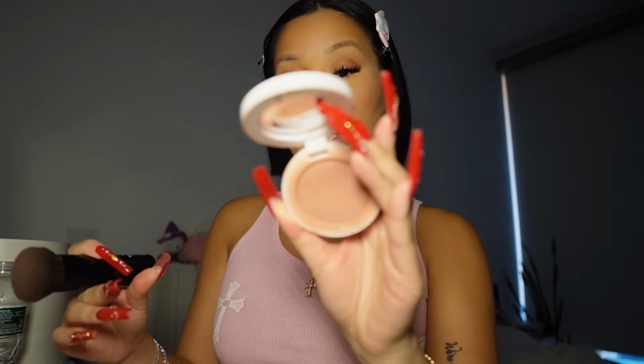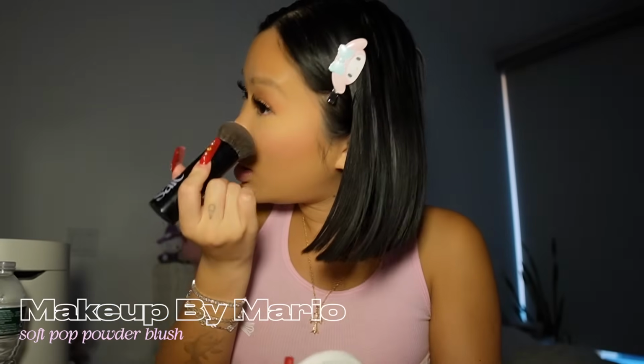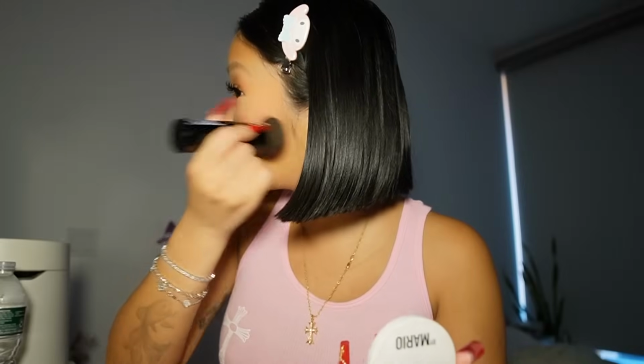And then I go with this Makeup by Mario blush in the shade Desert Rose. I feel like these two mix together so nicely.